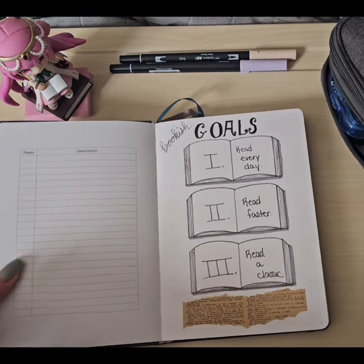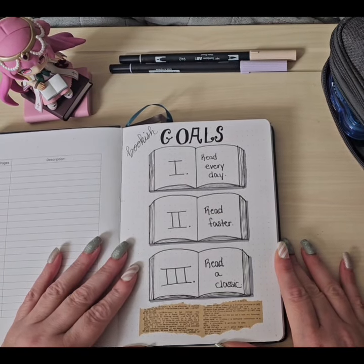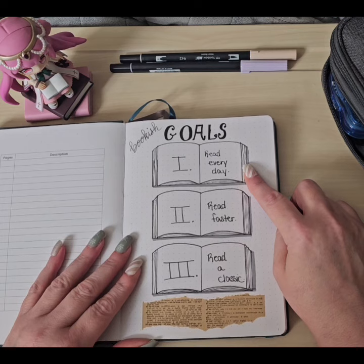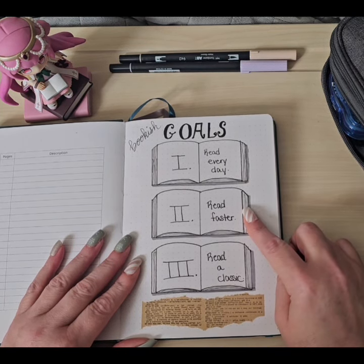So my first page is my bookish goals. I decided to do goals this year, and I set 3 that I thought were very reasonable and attainable. So the first one is I'm going to read every day, even if it's just 10 minutes. The second goal is that I'm going to try and read faster.